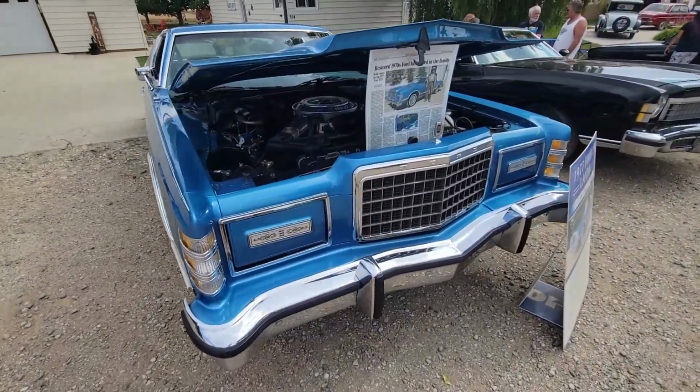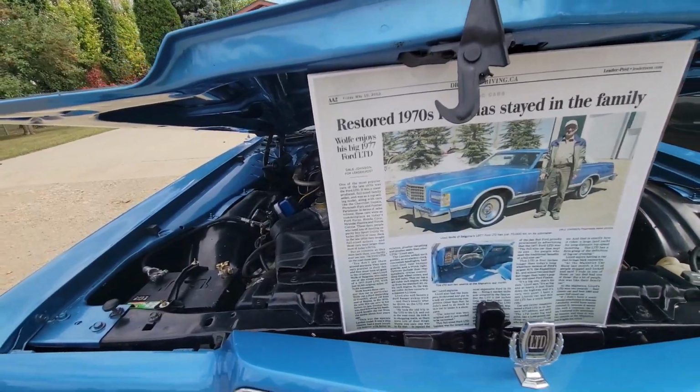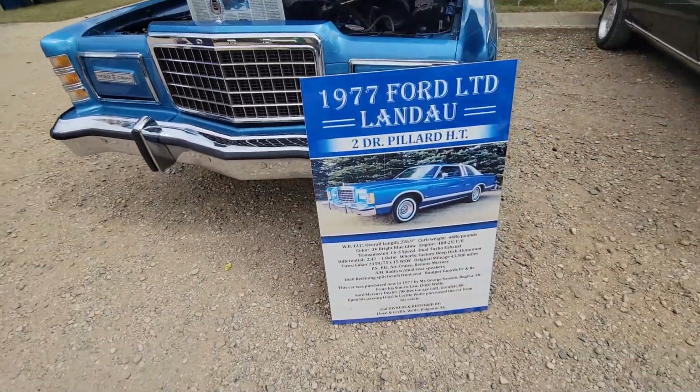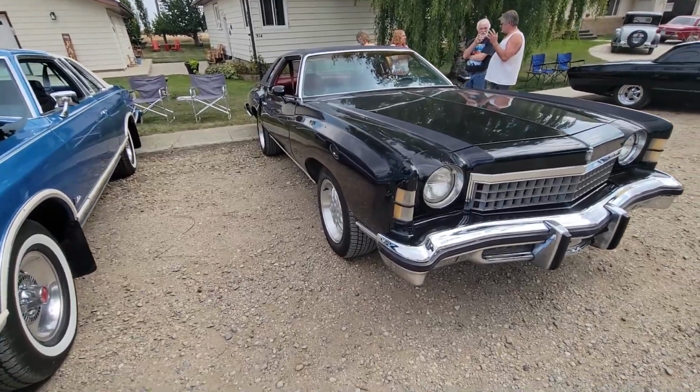Was it dusty, Haley? This is nice. There's even a write-up on it. You guys want to pause and read it? Zoom in. That's a nice car too. Oh, Monte Carlo. This is nice.